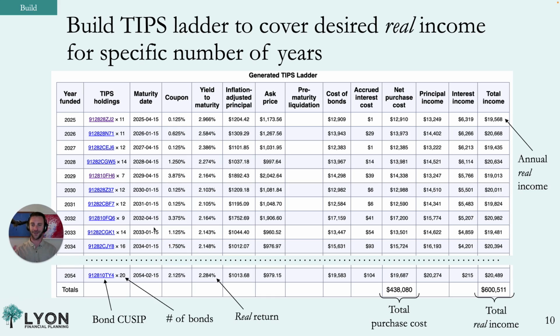All right, now let's actually get into building the TIPS ladder. So now we're moving outside of Maxify. This is an example. I'll show you the actual software. It's called tipsladder.com. Incredible piece of free software where we put in some basic information, and it's going to spit out the exact bonds that I would need to go and buy to build the ladder to create the income stream that I want.